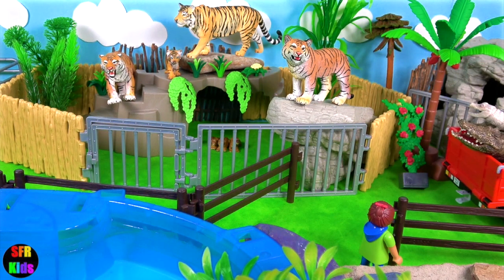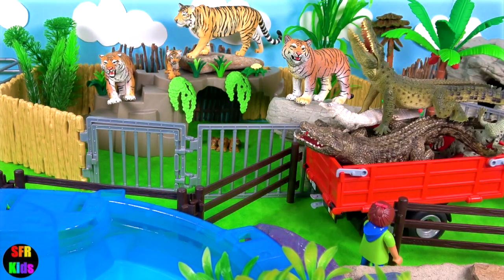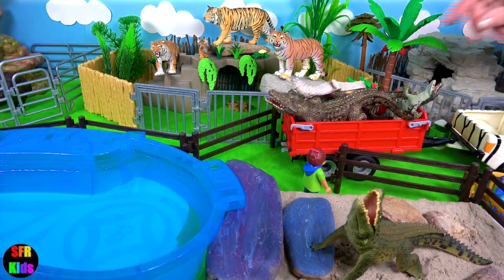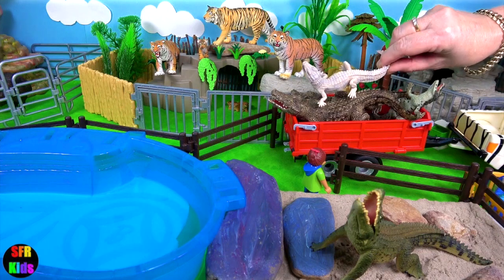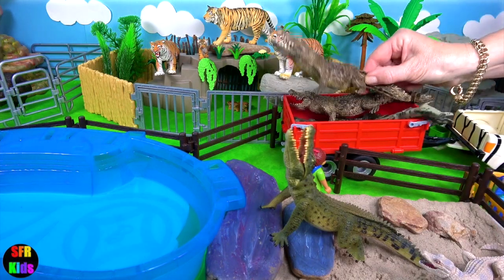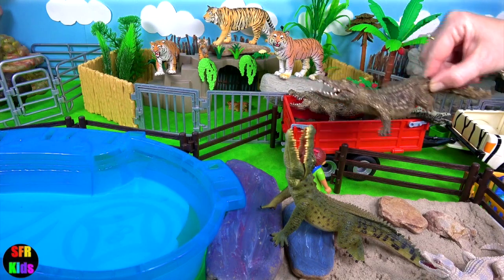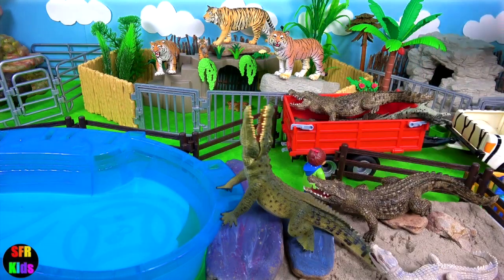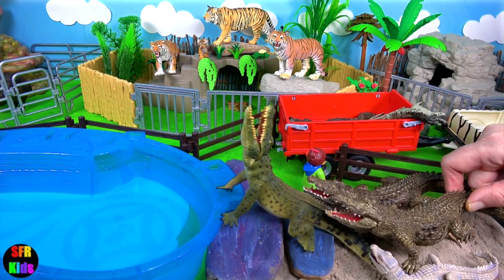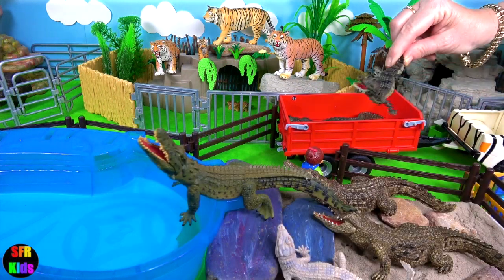Now these are my favorites today. We've got a load of crocodiles. This is a Nile crocodile. We've got a white crocodile there. And these are just your ordinary everyday crocodiles. I think they want to get in the water.